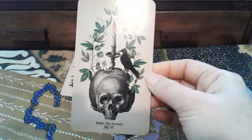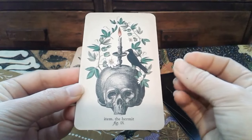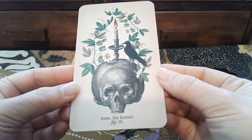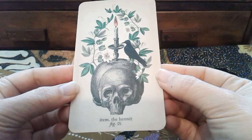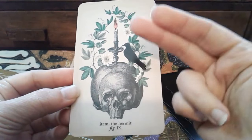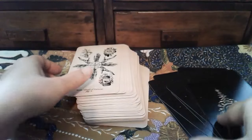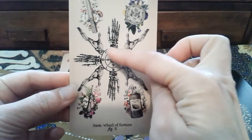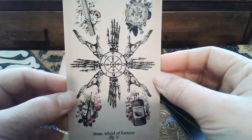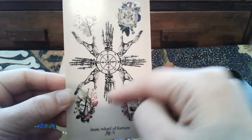The Hermit. Sorry about the glare, the lighting here isn't the best. The Hermit is going inwards, going alone inwards, outside of society. Be with yourself so that you can turn inward, and then you can connect to larger forces, larger realities. And so sitting beyond the head with the candlelight and all the symbolic representations there. And that is the wheel that you can often see in the Rider Waite Smith's Wheel of Fortune. And interestingly, instead of the four figures, the suits are there.